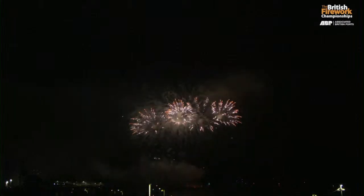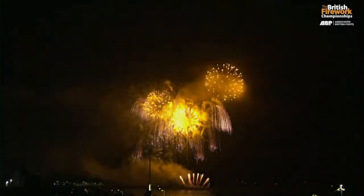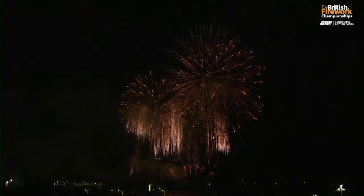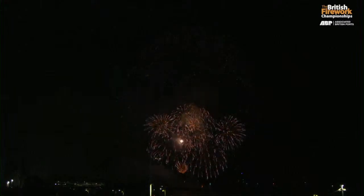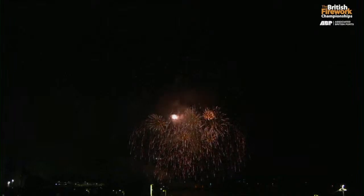And the timing as well, sticking to that 10-minute time limit is absolutely crucial, isn't it, Andy? Yeah, absolutely. We have traffic light shells at the start with the red, amber and green. The timing starts at the green, and then it finishes when the last firework goes off. But with today's modern firing systems, you should get 10 minutes. It should just be a given that you get that.